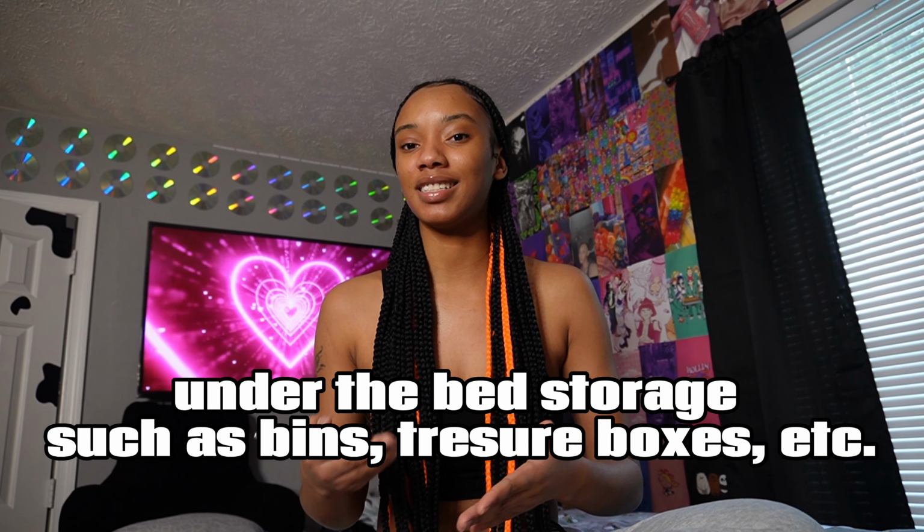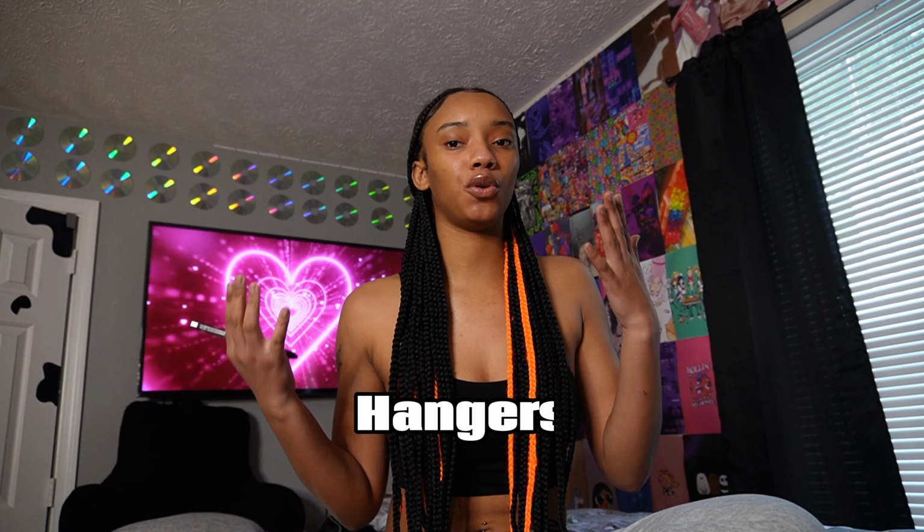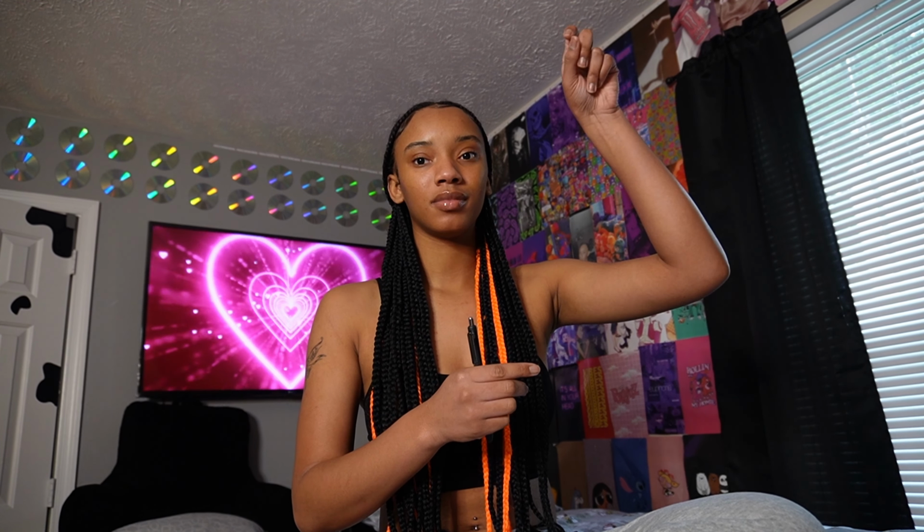If you have a bed that's actually off of the floor, definitely get under the bed storage. Next thing I'm going to talk about is hangers. If you think you need hangers, get hangers. I didn't really use hangers because I bought storage shelves for mine. In my closet, it wasn't high enough to have stuff hanging down. But I know people who definitely used hangers.